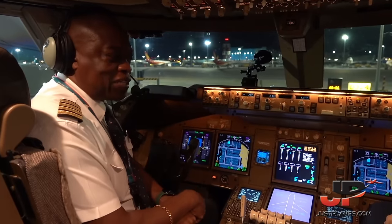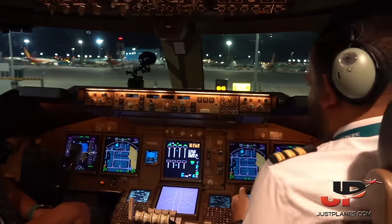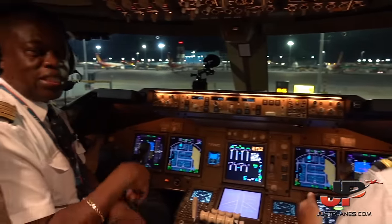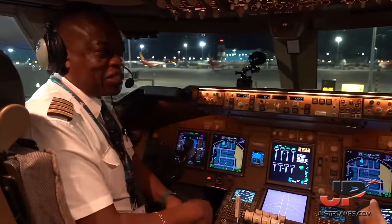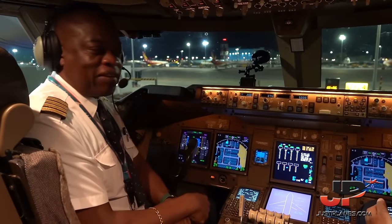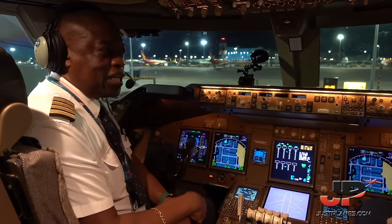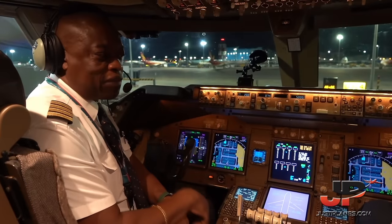Flying this sector today is Dushant Mehrotra. He's going to be the pilot flying for this sector to Anchorage. And I'm the commander of the airplane. My name is Obet Mazinyi. And at the back there, we've got Gary, who's the second officer that will be assisting us. There's only three crew on this flight.